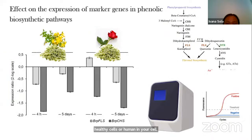We also checked whether this strategy can even affect the expression of genes in the plant acceptor. So we have tested using RT-qPCR the expression of genes in phenylpropanoid biosynthetic pathway. We have tested the expression of chalcone synthase and flavonol synthase, so main enzymes in the synthesis of phytochemicals that we have been interested in.